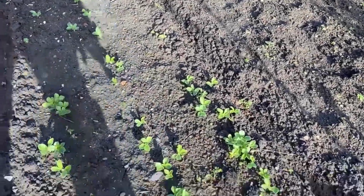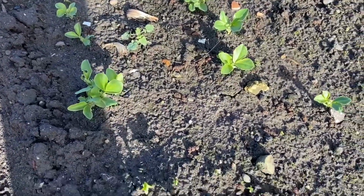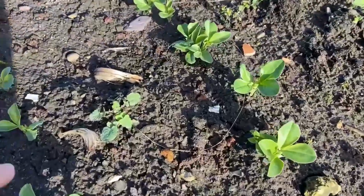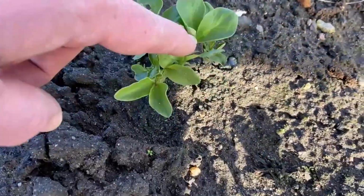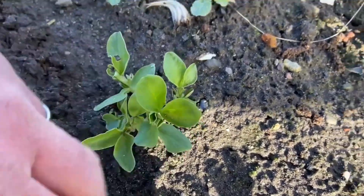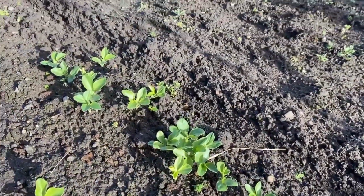So yes, the field beans are looking really good. They've not been attacked by anything as far as I can tell, and they've come up really well. There's a few weeds obviously to get out of the way, but these are looking really good. Starting to really rocket away. There's a nice little clump over there.